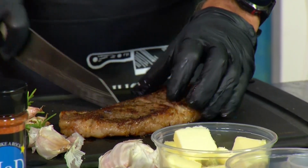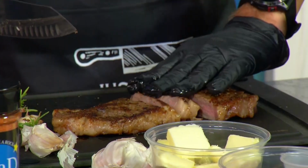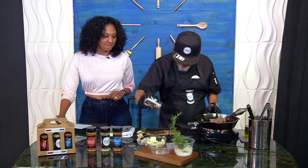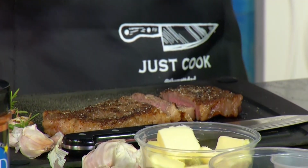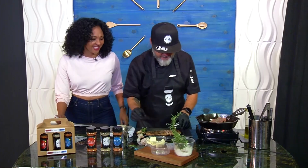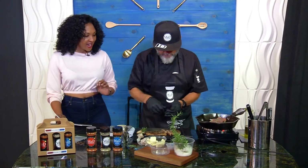All right, y'all. Moment of truth. So what we do is we go like that, and then we finish it with a little bit more Mad Seasoning. Bam, bam. Can I get an oh my? Oh my. Oh my. I love it. There we go. It looks good. And I see that little bit of pink in the middle. It looks amazing. Get you a little fork there.